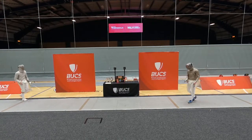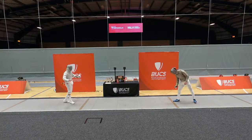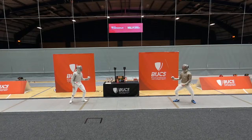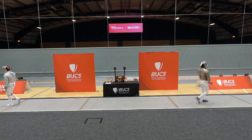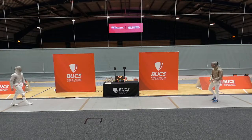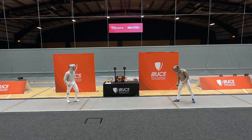It's a nice defensive hit there from Quentin. Stop cut to the wrist. Very nice touch there. It's a lovely attack. So 7-all. We'll be going into a break after this point when one of the fencers reaches 8.